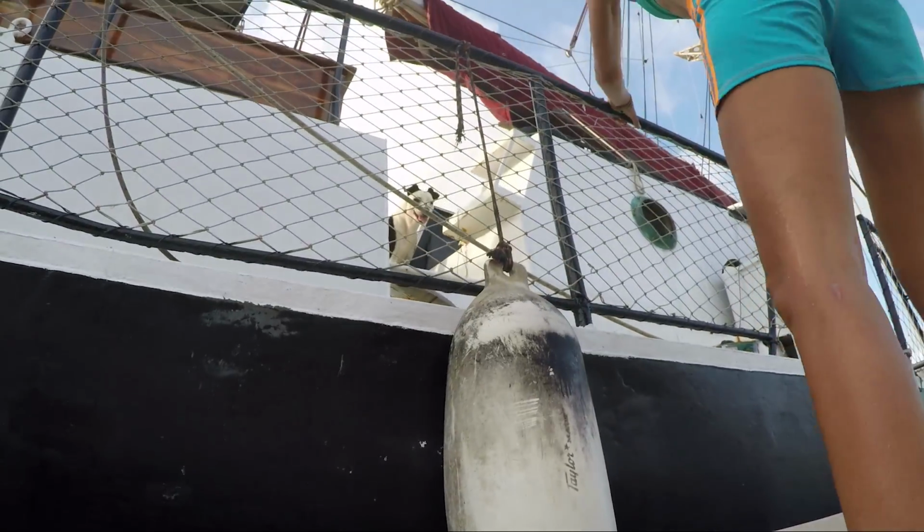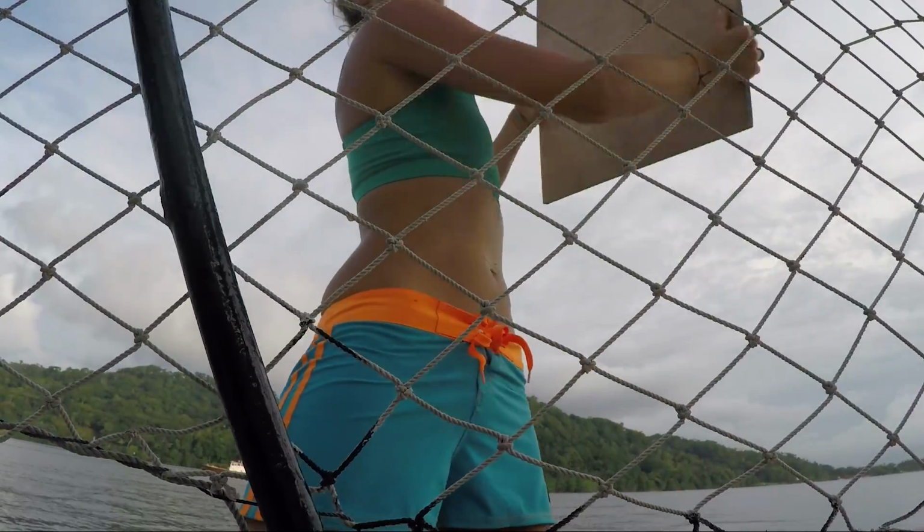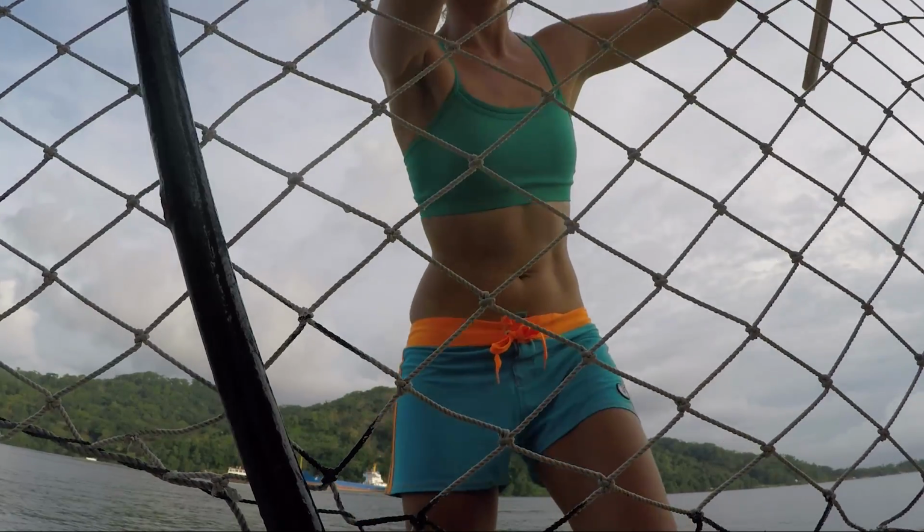A can of beets and tuna got traded for some wood cutting on Joana so I could build a little extra shelf inside my cupboard.